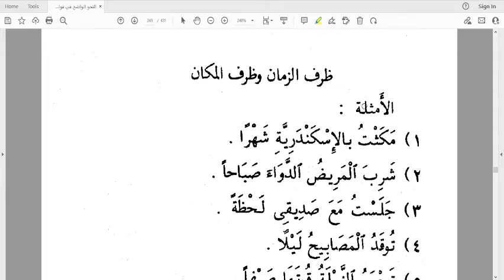topic. We go to the ظرف. I think I've explained the ظرف word before. ظرف in everyday language we use it to mean container, envelope. You can call it ظرف. You buy something and you want them to give you a pack to put it in, that is Zorf. That package you put whatever you buy in is also called Zorf. Yani. But Zorf in terms of Arabic grammar, we call it adverb. So Zorf al-Zaman, adverb of time. Zorf al-Makan, adverb of place.